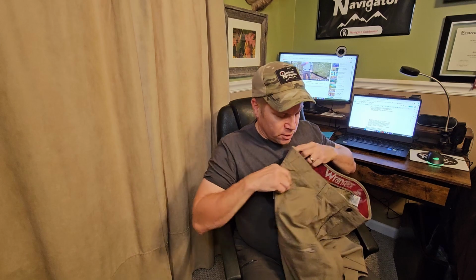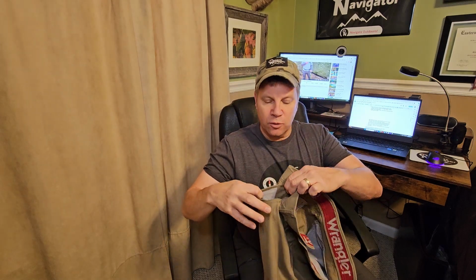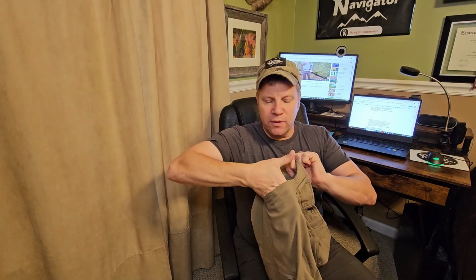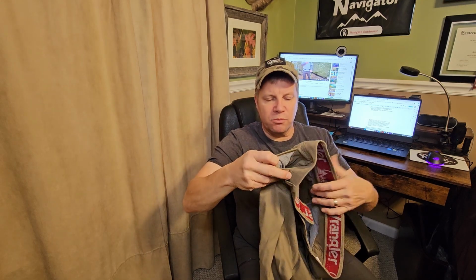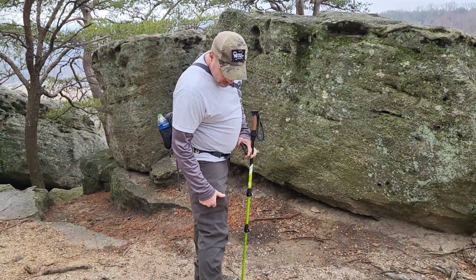All right, so one thing I liked is it's got quite a few pockets, okay? So you got your front pockets, left and right. This one here, you even got a little extra pocket there. And I like that because a lot of times I carry my phone in that pocket, and then I'll put my keys in that one back behind it so I don't scratch my phone up. All right, now it's also got some zip cargo pockets on the side.